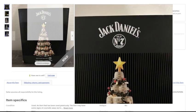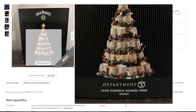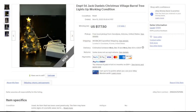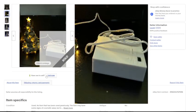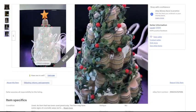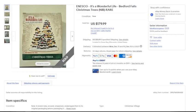So let's go ahead and head on back to Department 56, but this one to me is a hell of a lot cooler than the other ones. It's a Jack Daniel's barrel Christmas tree. As you can see, the entire tree is made out of Jack Daniel's whiskey barrels. Again, this is a Department 56 item. It does light up, as you can see in this image that the seller took here. And again, just got to make sure it's in good condition, but as long as it is, sold for $177.50 plus $16.30 shipping.